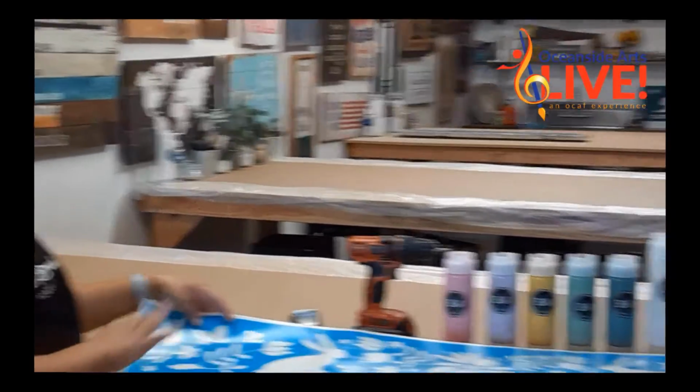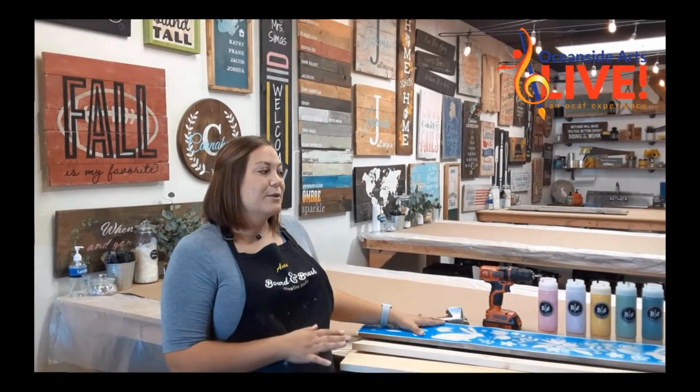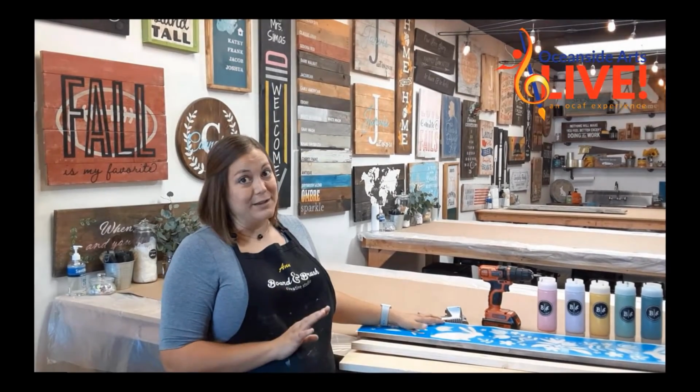So we teach the process of how to use the stencil. And once it's placed on the wood, then the fun part gets to start, and you get to pick out whatever colors you want. So you get to be really creative. You could go rainbow or ombre, or you could keep it simple with just white. Totally whatever fits your home, your personality. That's what's so fun about it, is you get to be as creative as you want.